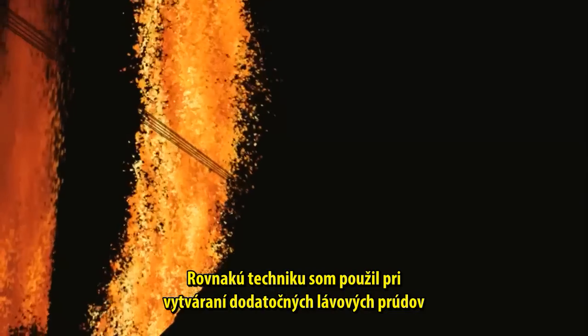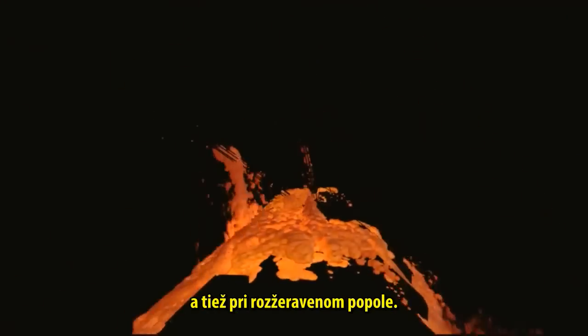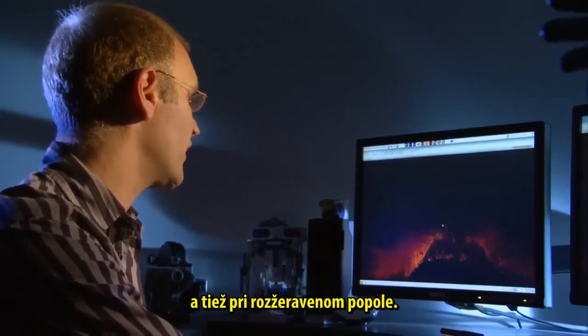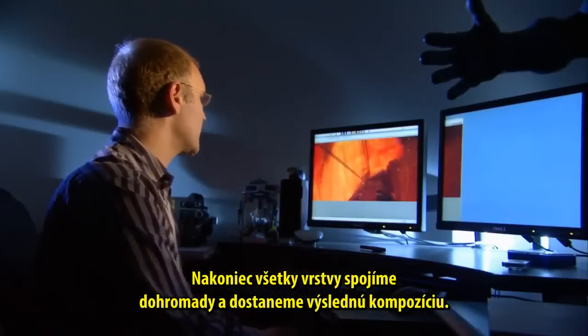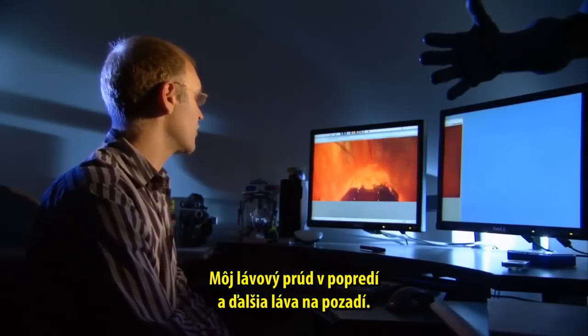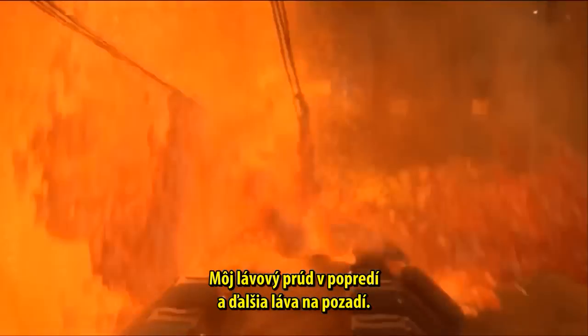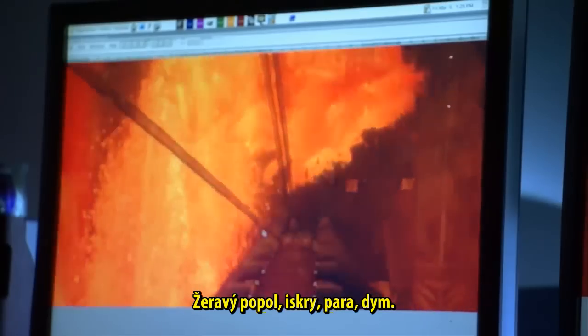I've used the same technique to create these additional lava streams. I then do it again here to get some just red hot embers. Then we take all of those layers and we add them up and we get the final composite image. My hero lava in the foreground, the extra lava in the background, the embers, sparks, steam, smoke.